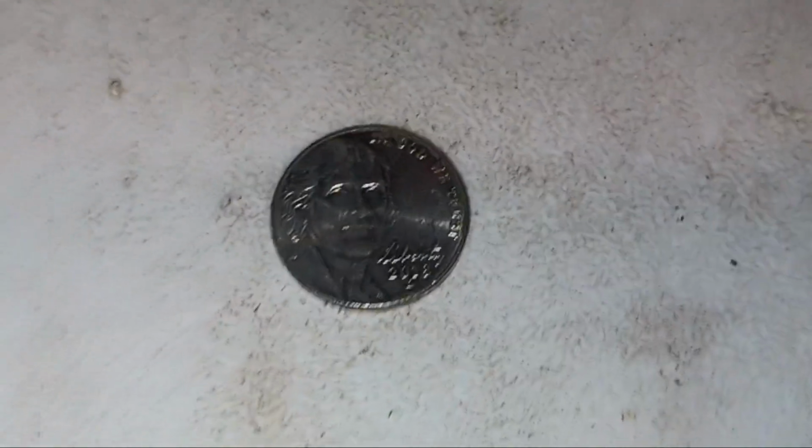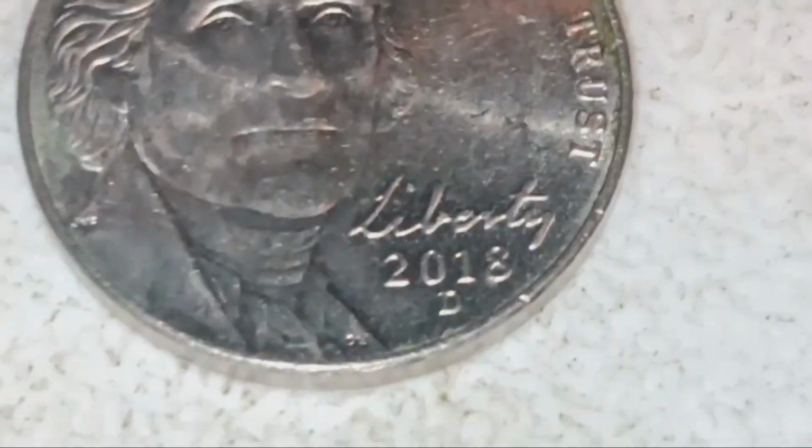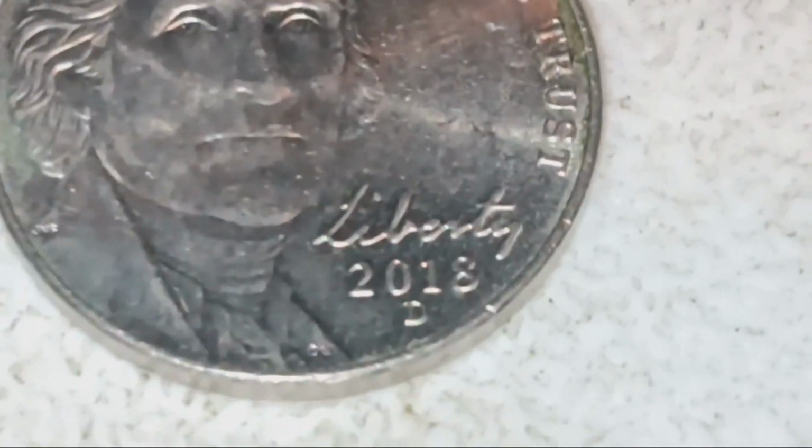Hey everyone, time for another coin video, another episode of the series, another coin I pull out of my jar. This time we got ourselves a 2018 Denver Jefferson Nickel.